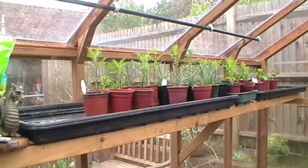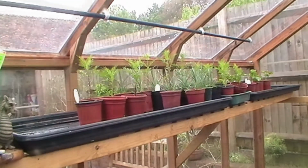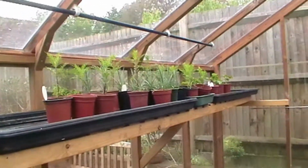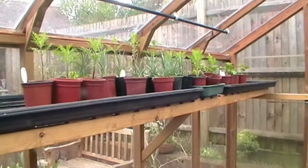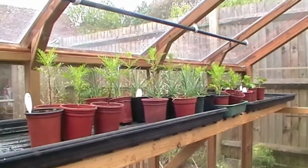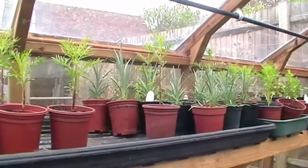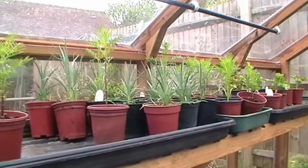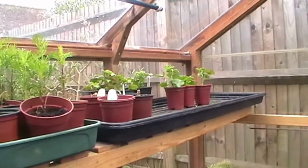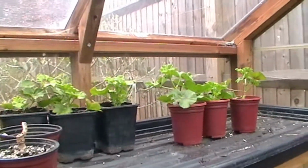The greenhouse is a bit crazy at the moment. There's things coming out, going in. Just about now at the point where we're unlikely to get any more frost. We had 2 frosts a couple of weeks ago, which was a bit of a shock, but hopefully that is well and truly over now. I've got things like Cosmos and Dianthus in here waiting to go outside and harden off. I've got some geraniums that I bought on from plug plants.